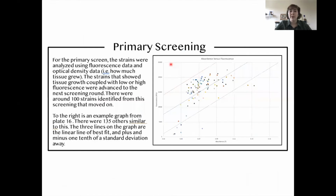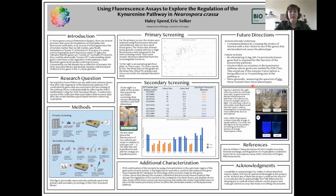For the primary screening, this is a graph from one of the 136 plates in the collection. On the y-axis, you can see fluorescence, and on the x-axis, you can see absorbance, which is a measure of how much tissue grew in the culture. So the ones that I would be interested in would be ones that grew enough, but also had atypical fluorescence. So this one, and maybe these two. From the primary screening, I identified about 100 strains that would then advance to the secondary screening.